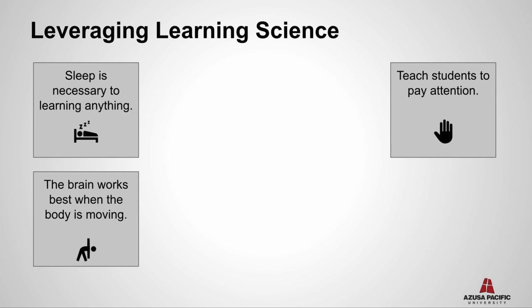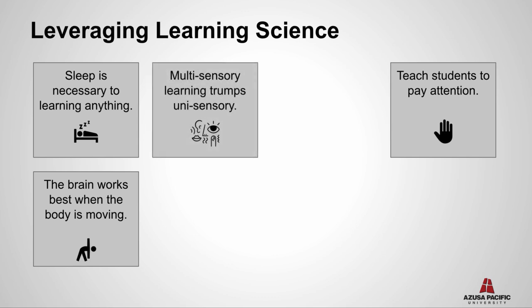And also in my office, I'm actually standing at my standing desk because I believe that when you're standing and you're moving your body, the brain actually is performing at its optimal. You also have multisensory learning, which trumps unisensory learning. For example, instead of just listening to a lecture, what about experiencing a lecture, and what would that mean and how would that look like?